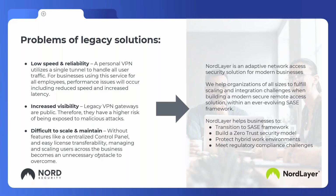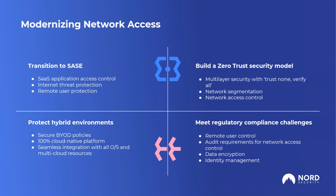So when we come to NotLayer, we have very adaptive network access. You can have a point-to-point client-based connection. You can install a client agent, then you can connect to NotLayer. And of course, you can have a site-to-site VPN to bridge all the stuff together. So really flexible. I will tell you more in the demonstration.